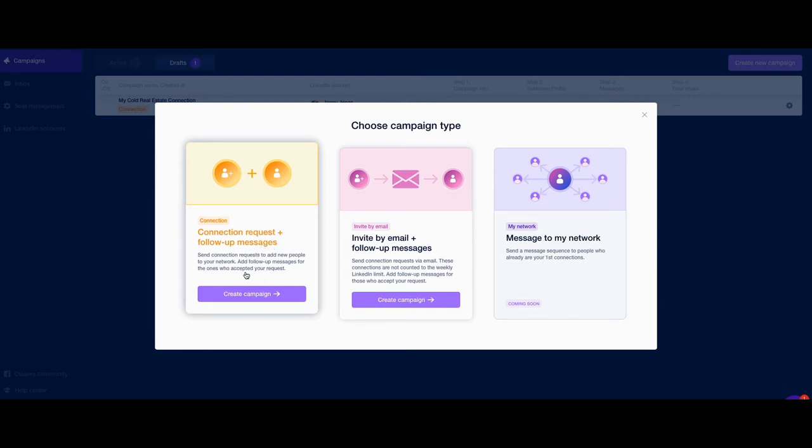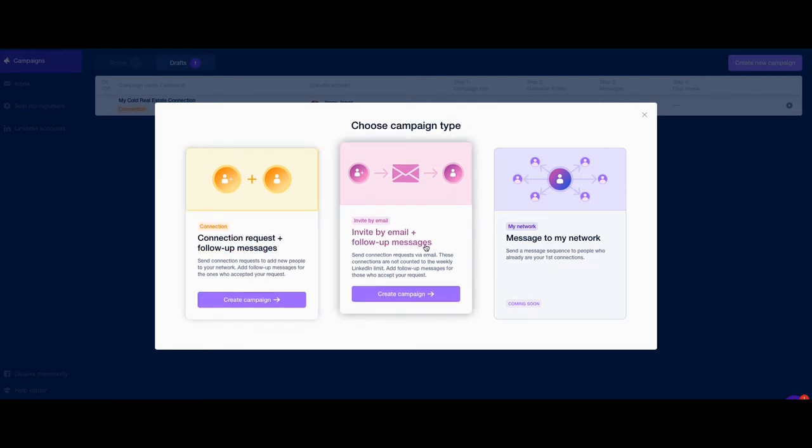This is the one we're going to use. Send connection requests to add new people to your network, then add follow-up messages for the ones who accepted your request. This other one is invite by email and follow-up messages. So if you already have an email list, you just upload that list and import it. We're not going to use this one. We're not there yet. I'm working on a hack for this one as well. But this is the one we're going to use.